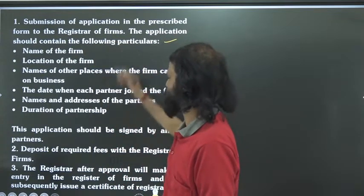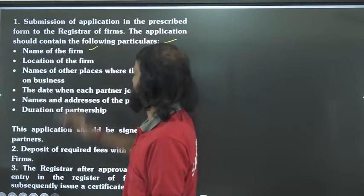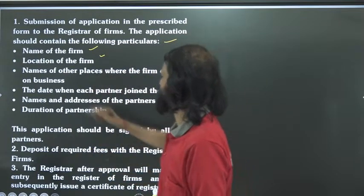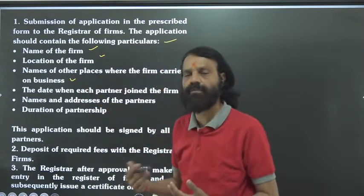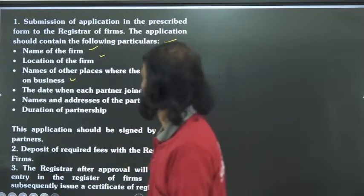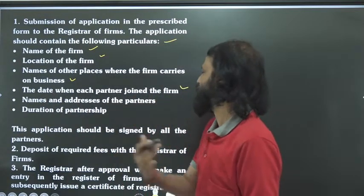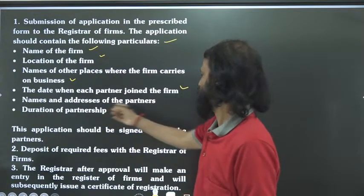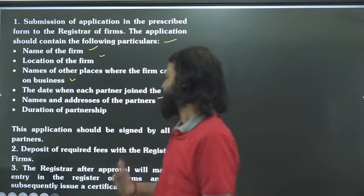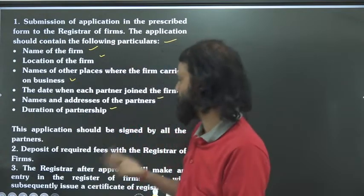All these details must be entered in the application form. Name of the firm, location of the firm, names of other places where the firm carries on business. If the firm is also operating in other states or in other cities, that has to be mentioned very clearly. The date when each partner joined the firm must be mentioned clearly. Names and addresses of the partners must be mentioned properly. Duration of partnership, whether 2 years, 5 years, or 10 years, has to be mentioned.